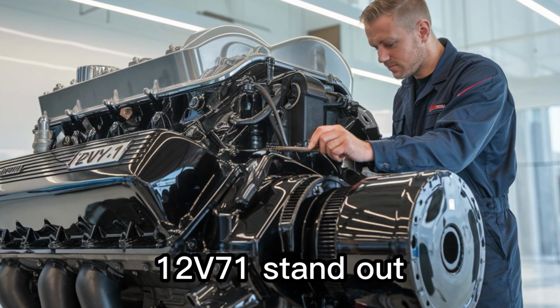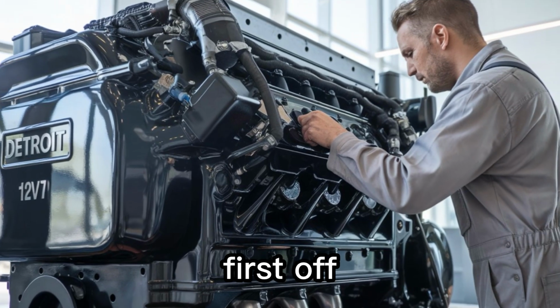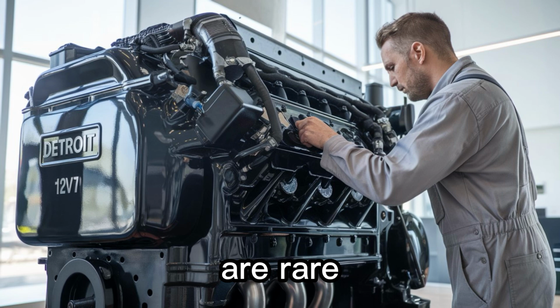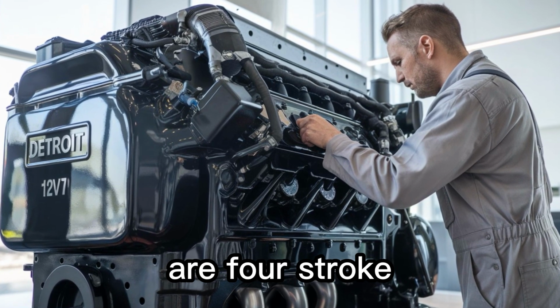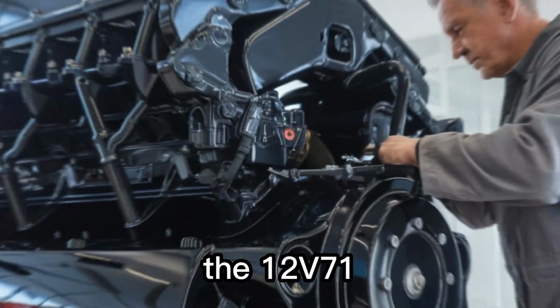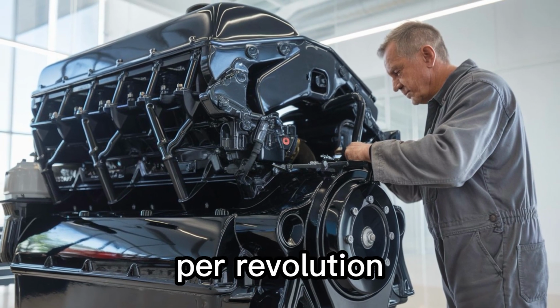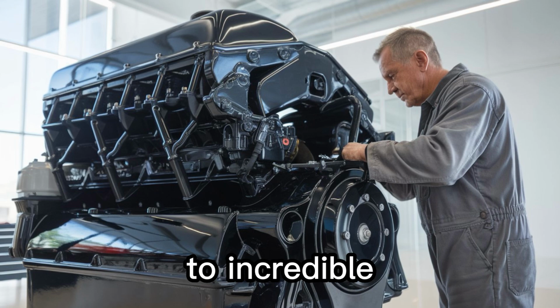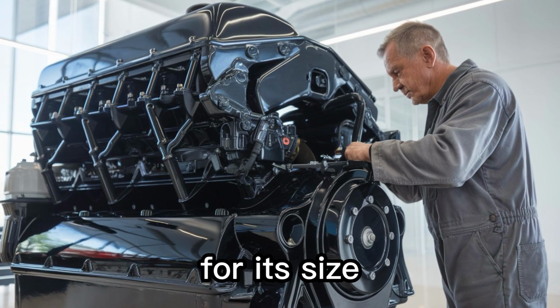What made the Detroit 12 V71 stand out? First off, it's a two-stroke diesel engine. Now, two-stroke diesels are rare. Most big diesels are four-stroke. This meant the 12 V71 delivered more power strokes per revolution, packing a punch in every cycle. That translates to incredible torque and power density for its size.